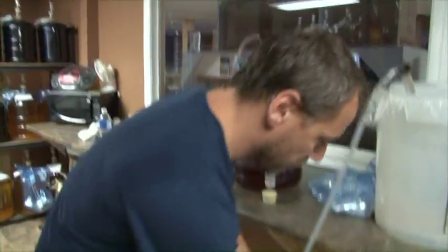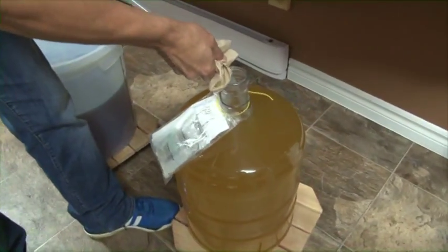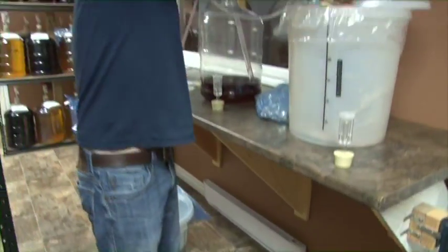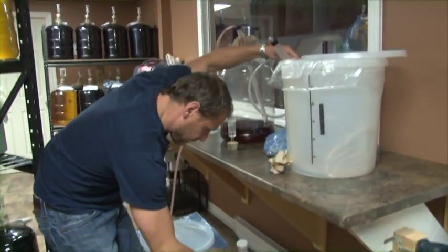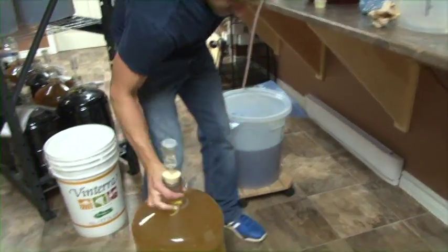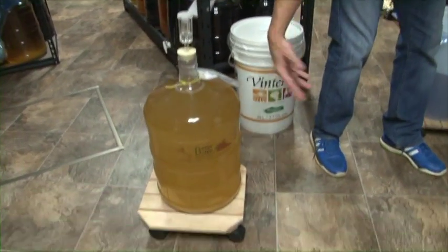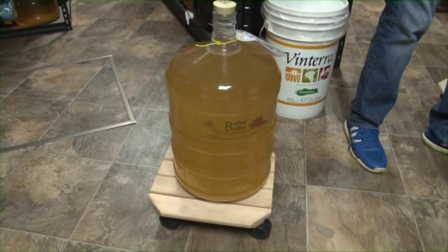So this is the end of the first stage, where we're going to have the most sediment. Let me get this covered up first again. So that only took a few minutes, Ernie? Yeah, about 4 or 5 minutes. Cover that up, and I'll just set that aside. That's the airlock. And now obviously it's still cloudy, it's just been moved around, but that'll settle and clear later.